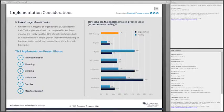At a high level, implementation of the TMS can be broken down into the phases that are reflected there on the left-hand side, 1 through 6. And I'll just give a couple of highlights as to each phase, just to give some indication. Initiation is going to encompass ownership, charter, requirements, communication, plan. The planning is going to include project scope, functional and technical requirements, potentially an RFP or an RFI. That may even be run as a separate project, so make sure you plan accordingly.